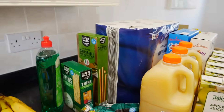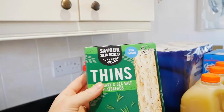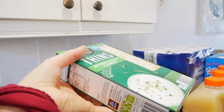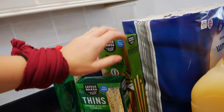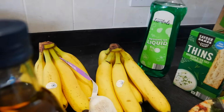Toilet rolls hopefully last us the month. Breadsticks, the boys love breadsticks with their hummus. I saw these, I haven't bought these before, and they were quite expensive for what they are, but they have got 1 gram of protein per stick, so I thought for a little snack for the kids it's a bit higher in protein than breadsticks. Vegan sausages, vegan meatballs, washing up liquid, bananas.